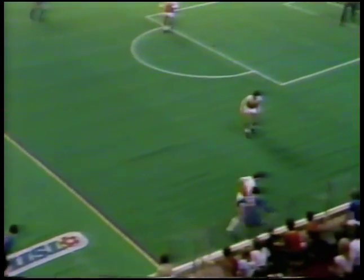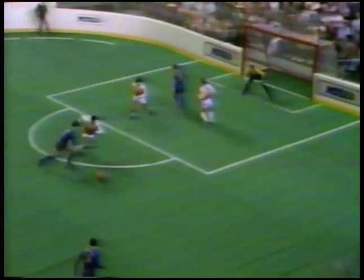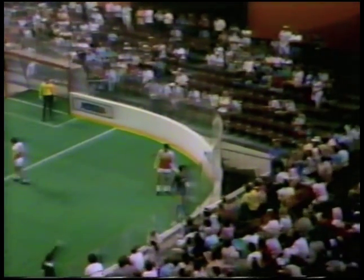Willrich off the post. Boy, Willrich already with 2 goals in this game. Here comes Segota. Willrich trying to deke him out. Chinapoo stays with him effectively. Ladouceur blocked nicely that time by Buriano.